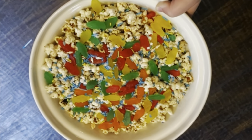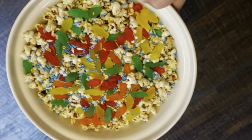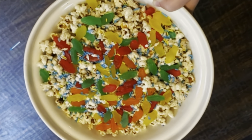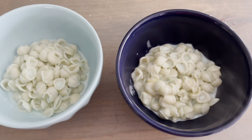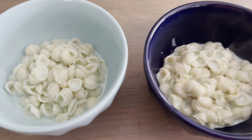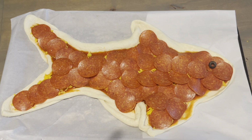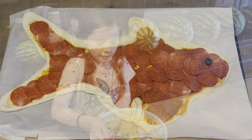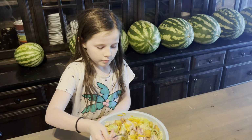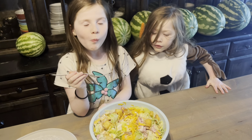I've made some shark bait popcorn, and it has Swedish fish and shark sprinkles in it. And now we're going to go have a family movie night. I think they're going to be really excited. And now for lunch, we have some under the sea shells. Shark pizza is going to go in the oven and get nice and crispy for dinner. And a little bit of seaweed salad for Shark Week, which Miss 8 is very excited about.